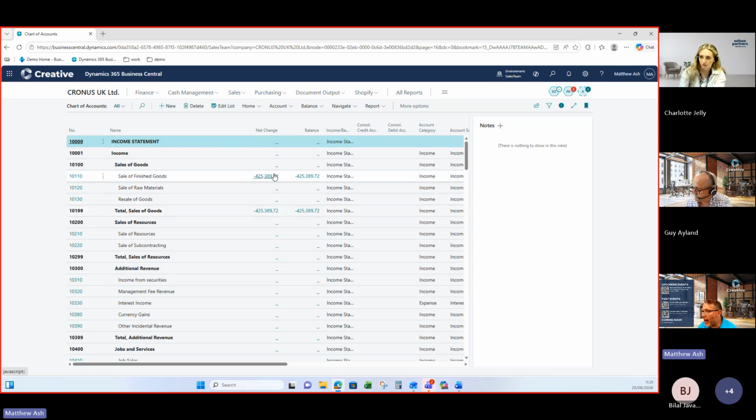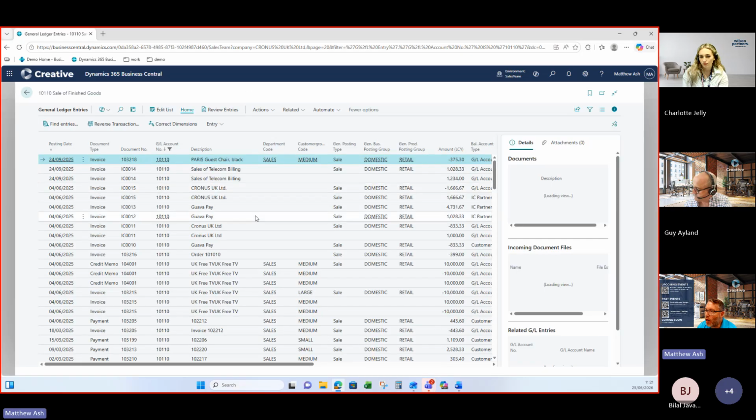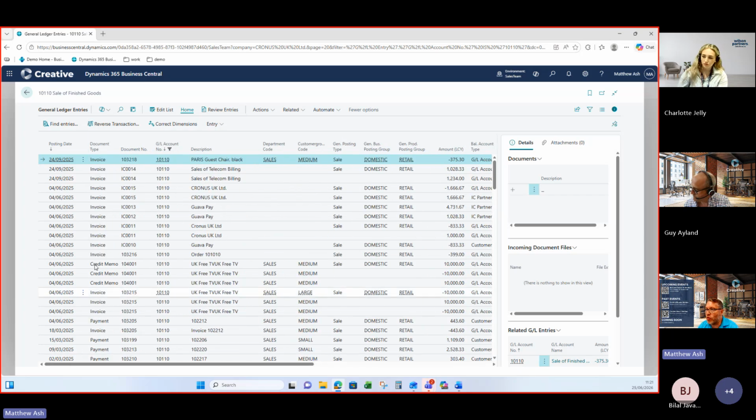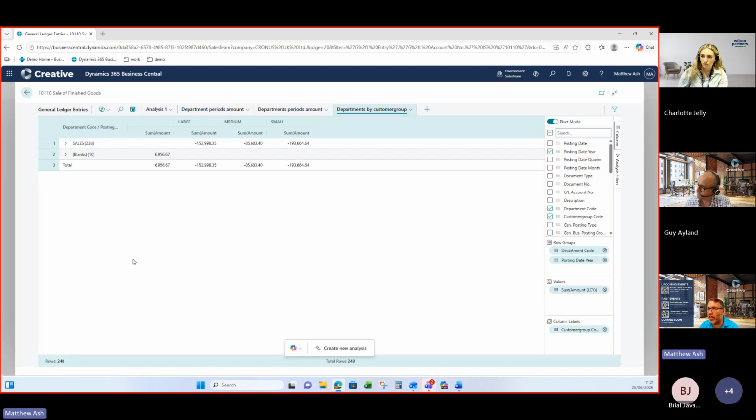And because of that, I mentioned being able to slice and dice in the system. If we go into our list view here of general ledger entries for our sales of finished goods, you'll see a list of ledger entries that you would expect to see in a financial system. But we can go into pivot mode on any list of data in the system. So I've created a pivot table here, departments by customer group.